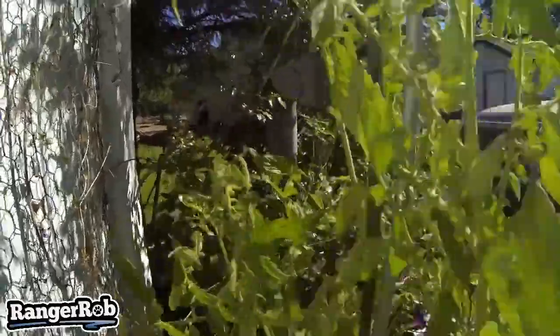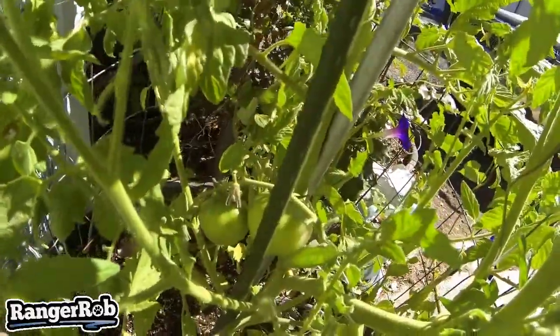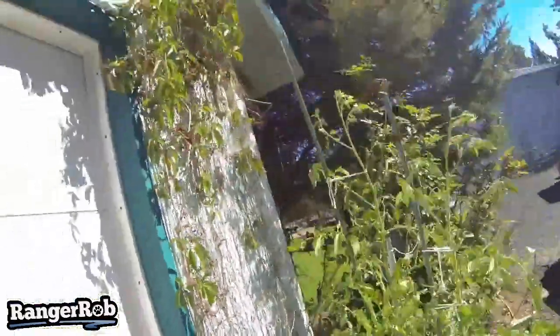And a couple of tomatoes down there. And yeah, that'd be a nice little surprise. It's not tons of tomatoes, but that'll make for a nice snack. Nothing beats a tomato right off the vine. So let's move on.